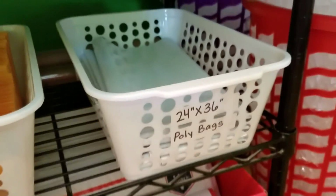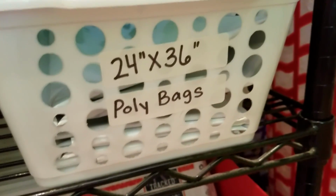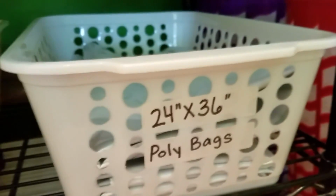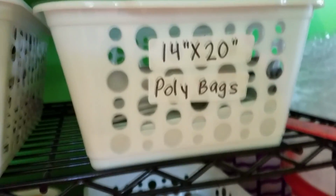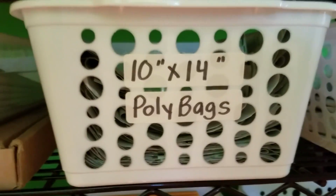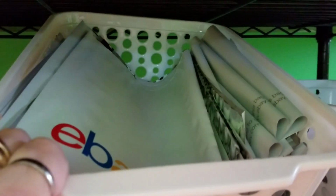And then the rest of these are poly bags. I don't think that these are eBay branded ones. Most of them are, but these are 24 by 36. These are awesome for some of the stuffed animals. The smaller ones will probably fit in there. These are 14 by 20. I believe those are eBay branded. These are 10 by 14. These are what I send my shirts in. These are eBay branded ones.